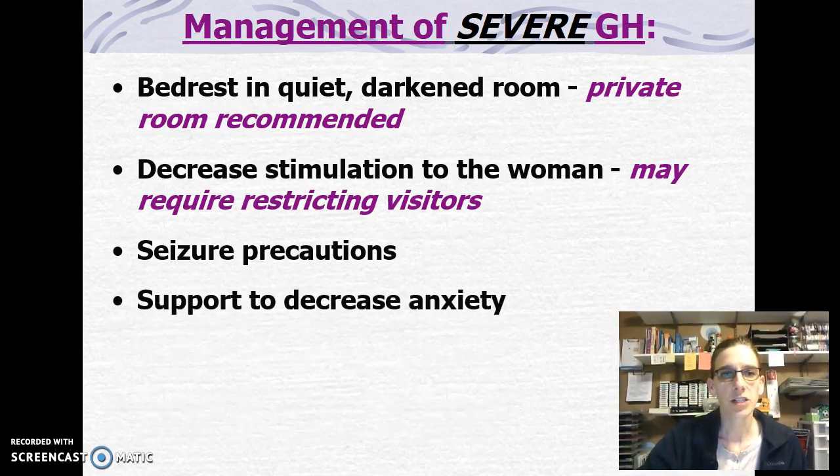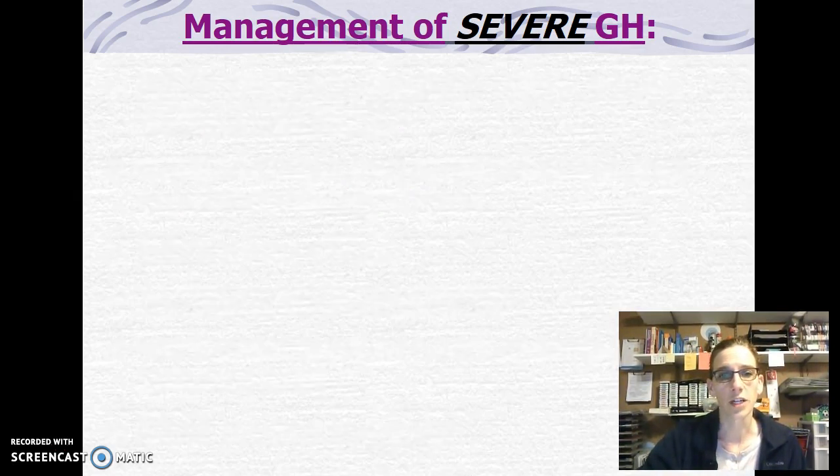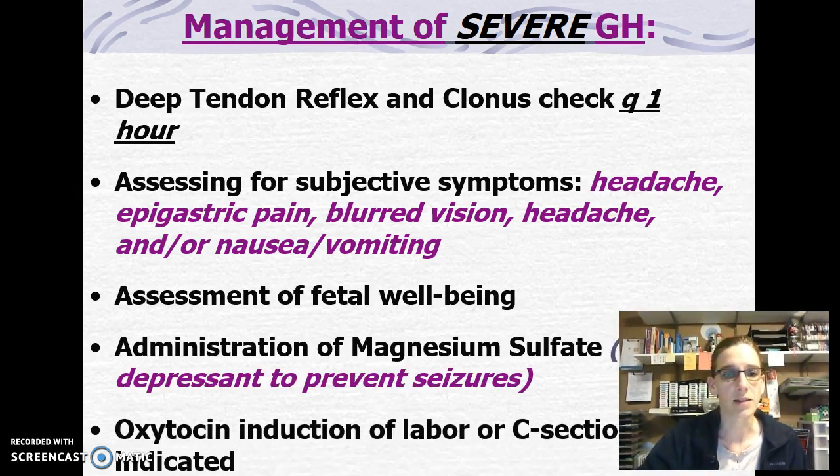Now, if we've got severe gestational hypertension, again, we're on bed rest, dark, quiet room, no visitors. We will limit visitors. Seizure precautions, again, decreasing anxiety, monitoring the labs, and we'll do blood pressures every hour. Also doing urinary output and possibly protein dipstick checks every hour. All right, DTRs, that's deep tendon reflexes, and the clonus checks every hour, assessing for signs and symptoms, assessing fetal well-being.